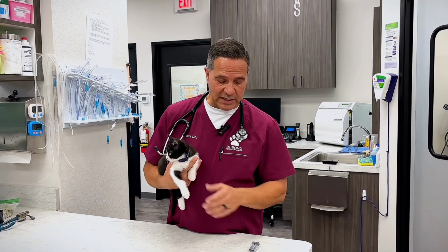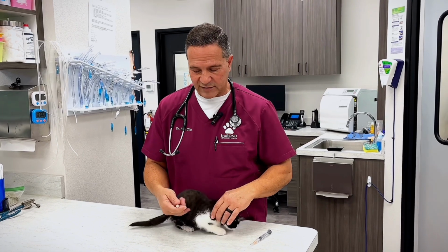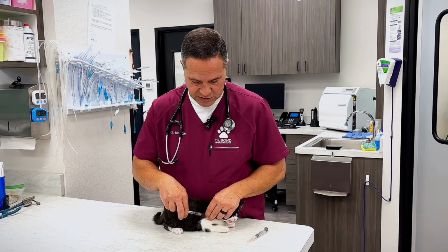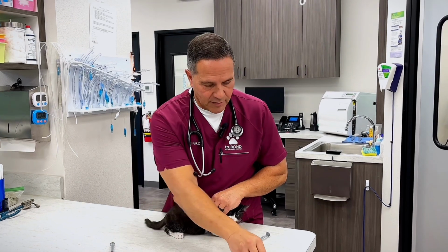So Boogie's going to get his vaccines. He's going to get one in the shoulder on the right side and one in the shoulder on the left side. What we like to typically do is just go sub-Q on these kiddos. We try to distract them or make them busy. It's a really small little needle. And he's gotten the one shot there.